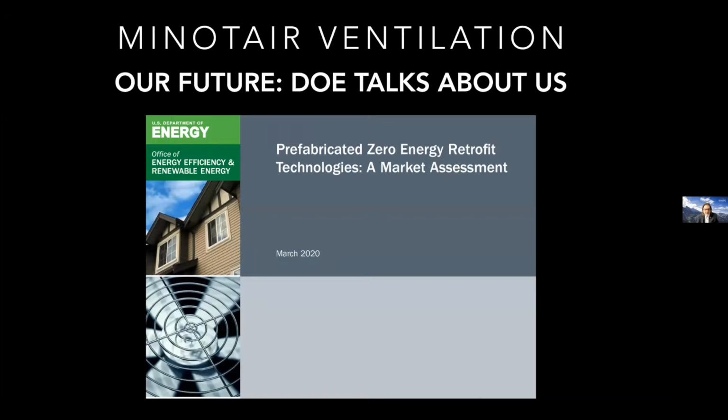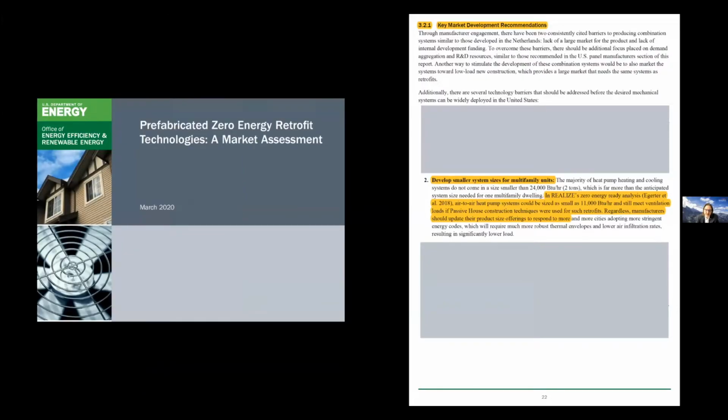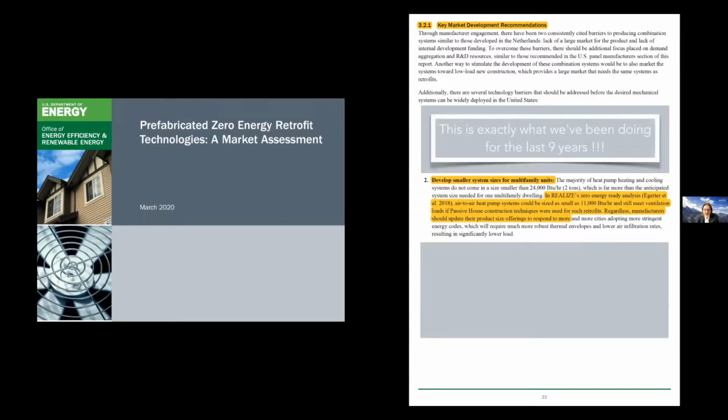So as Canadians, to see that the U.S. Department of Energy talks about you is always a great thing, right? There's a market assessment from March 2020, and in their key market development recommendations, they said they'd like to see the development of smaller system sizes for multifamily units. The Rocky Mountain Institute, which works with the DOE, has a retrofit program called ReALIZE, based on the Energiesprong program from the Netherlands. They're talking about the fact that they'd like to see air-to-air heat pump systems that could be sized as small as 11,000 BTUs and still meet ventilation loads if passive house construction techniques were used for such retrofits. Well, this is exactly what we've been doing for the last 9 years. So great to see that the US DOE wants to see machines like ours.